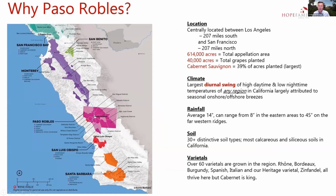Why Paso Robles, where we're at. So we are exactly between LA and San Francisco. So we're about 3 hours from each, about 207 miles. Paso Robles is the largest AVA within the Central Coast region. So we're about 614,000 acres. We have about 40,000 acres planted in grapes, and Cabernet is king here. It's the largest planted. A few years back, we broke up Paso Robles to really focus on the different areas and the subregions. So we have 11 sub-AVAs within Paso.